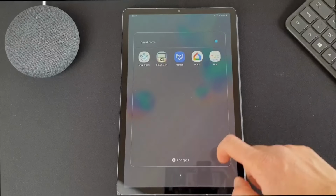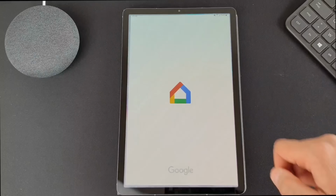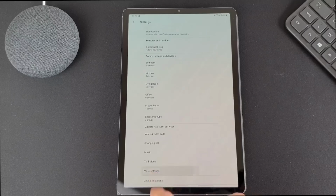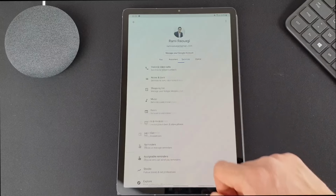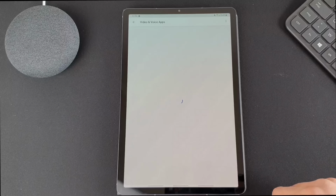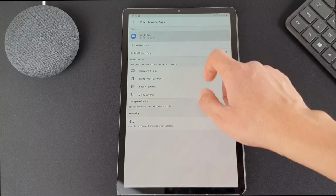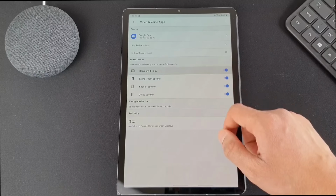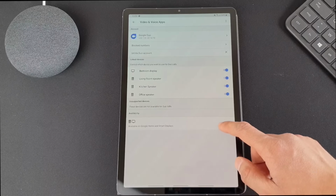For this to work, you need Duo Call to be activated on the Google Home app. So head to the settings, more settings, services, voice and video calls, voice and video apps, then add Google Duo. If you have multiple Nest devices, you can choose here on which one you want to receive the calls.